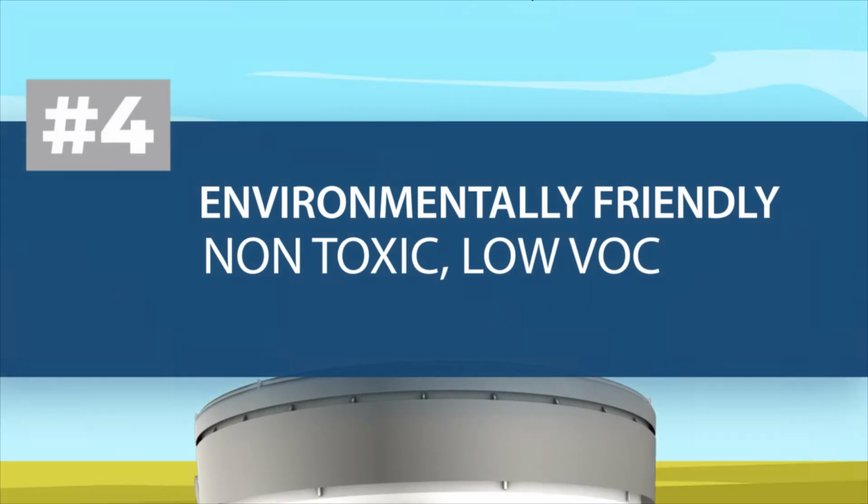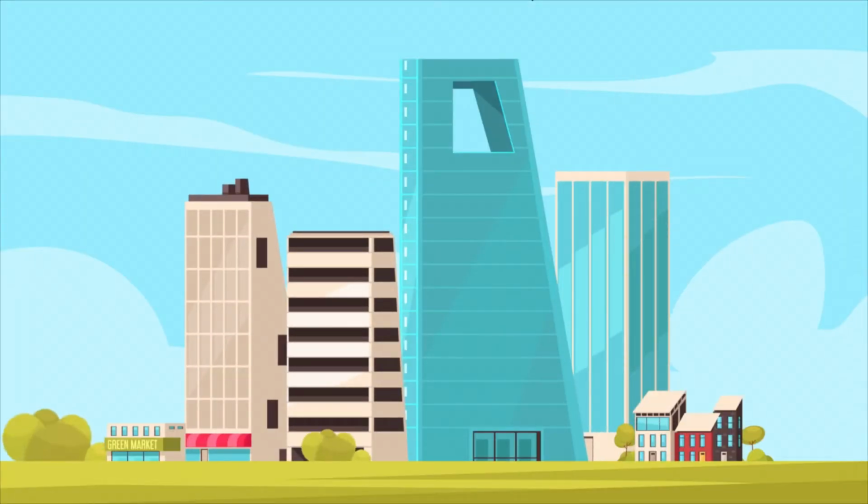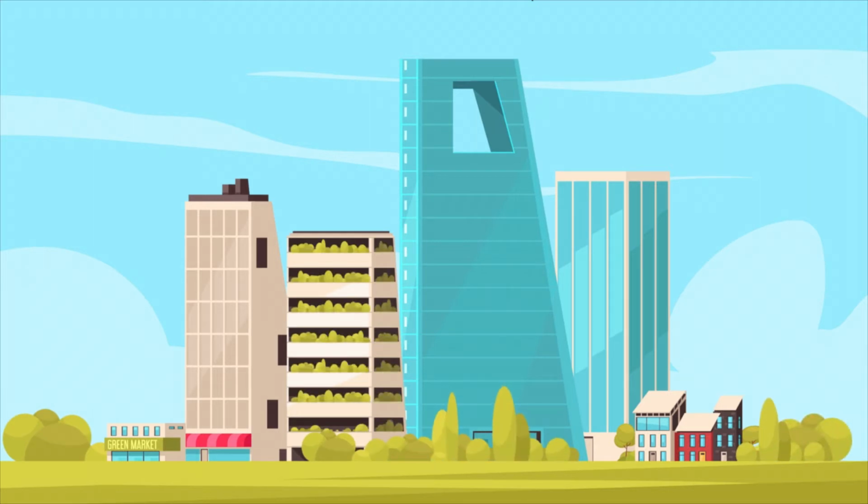Number 4. Environmentally friendly. Seal Thermal Shield is classified as environmentally friendly and contains very few volatile organic compounds (VOC).